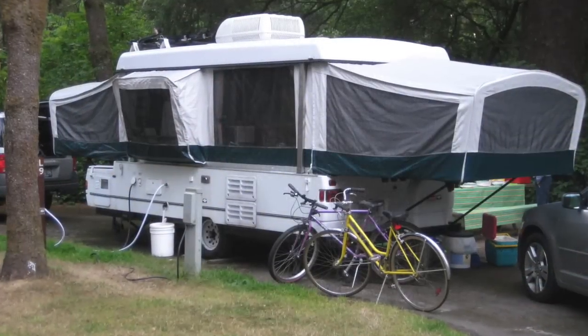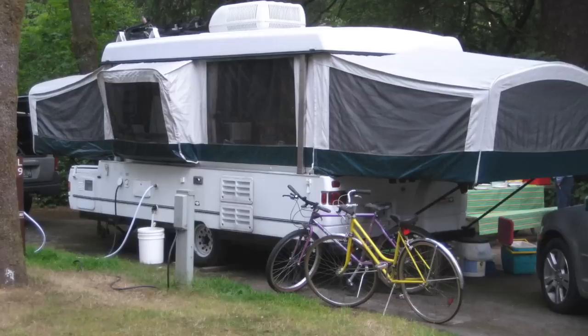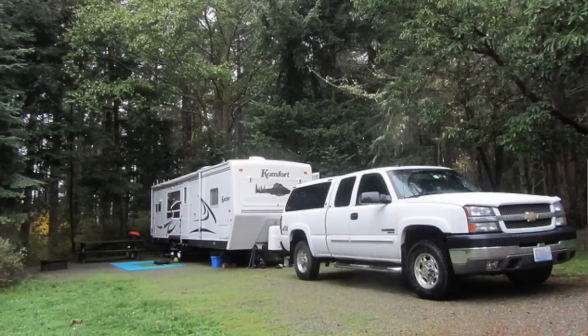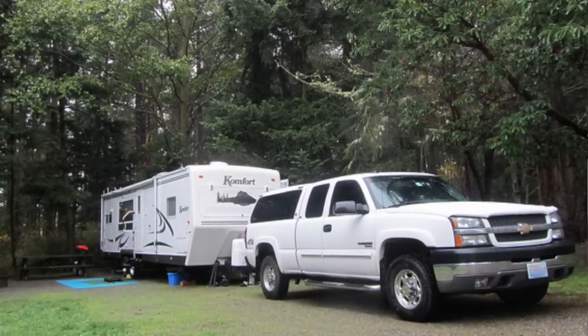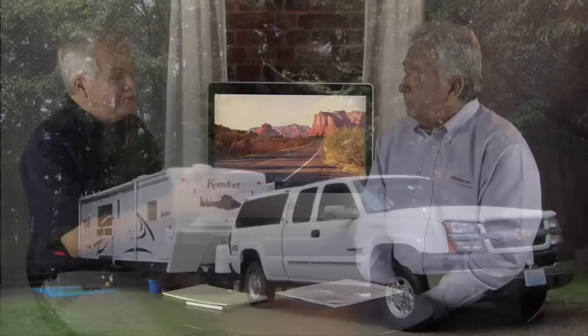I think that you've got pop-up trailers, great for weekends in the summer months when it doesn't get too cold, inexpensive, among the least expensive. Then you've got travel trailers, small, longer, lightweight, that can be pulled by a passenger car. Somebody has an SUV, they don't have to go buy a bigger vehicle. Then you've got a full-weight travel trailer, a little more space.